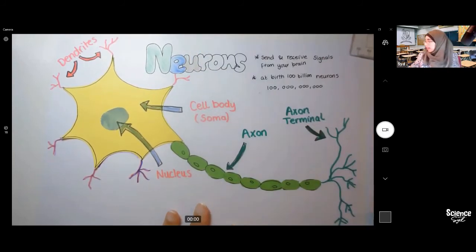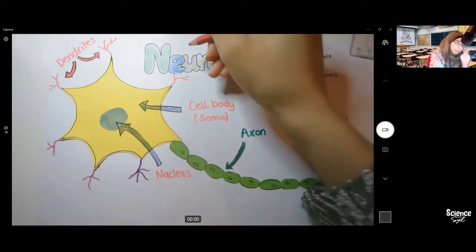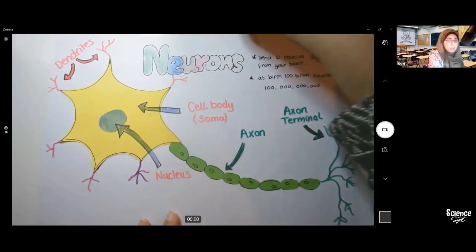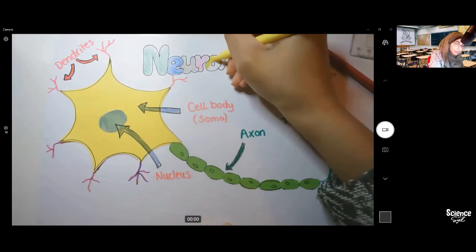And I'm going to have a different color. What other color shall I have? Oh, it's raining so badly today. Is it raining where you guys are? Let's color that in. I'm going to have, I've made it a bit dull. Let's add some bright colors in as well.